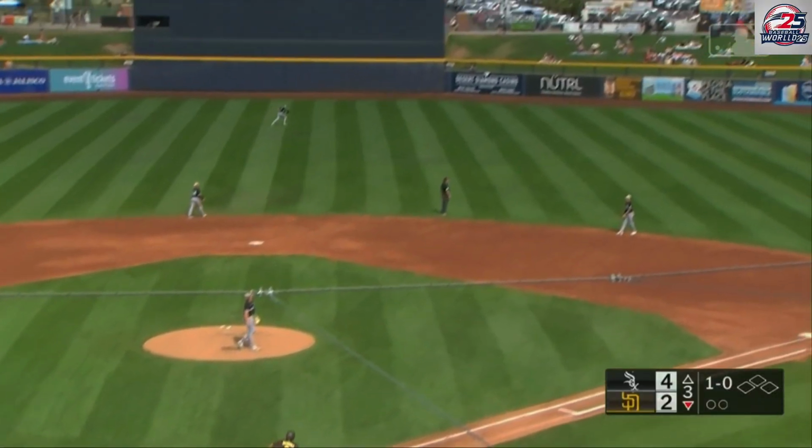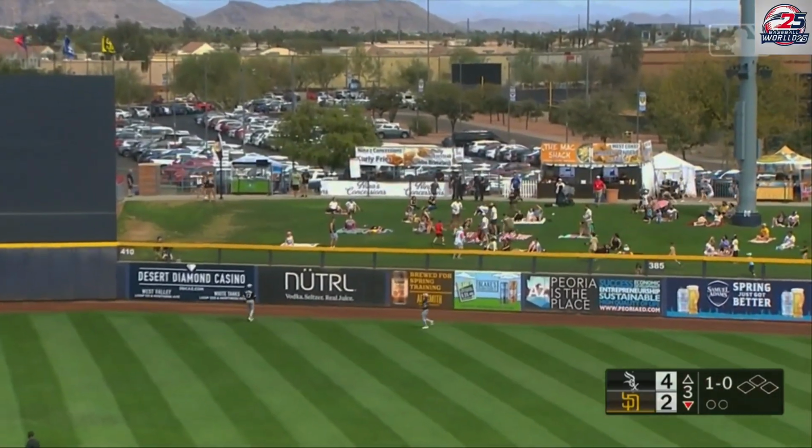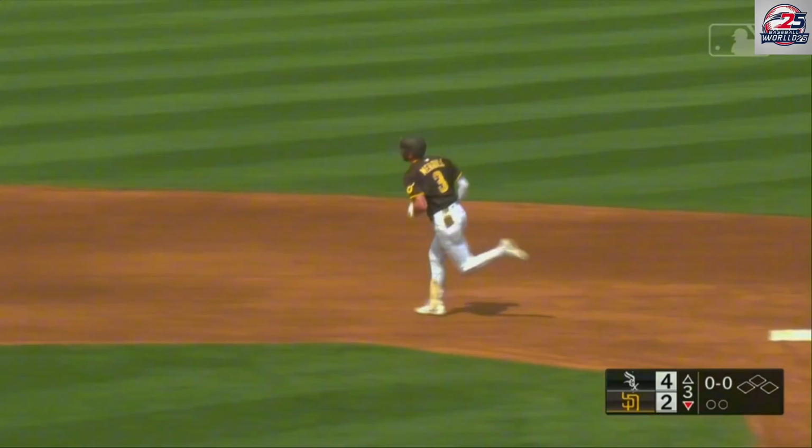That is the Brewers. Merrill swings, sends that one in the air to right center field. It's well struck. Fletcher and Baldwin are back. They will watch. It's going to go. Third of the spring for Jackson Merrill. And just like that, a 1-run game.